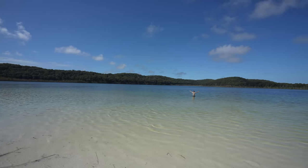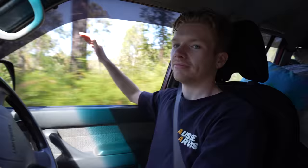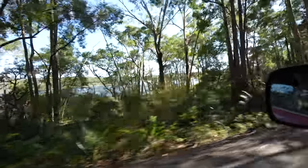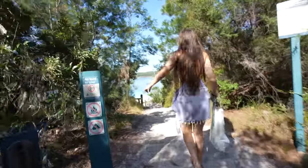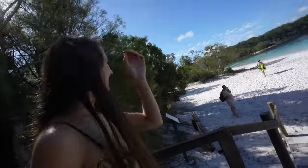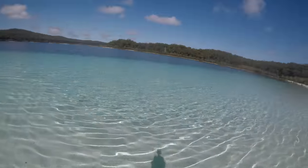Like, it's just insane. It's clear to say that Birribeen had us hyped for Lake Mackenzie, so we got back in the car, tracked back north towards the iconic Lake Mackenzie. Wow. It looks so blue. Like, it's just insane.